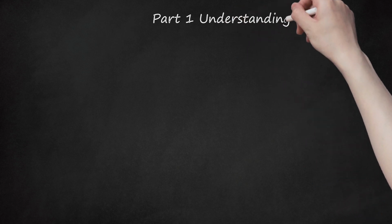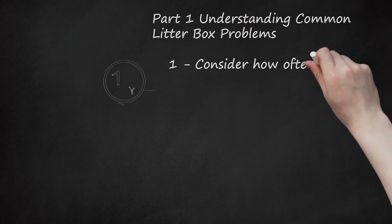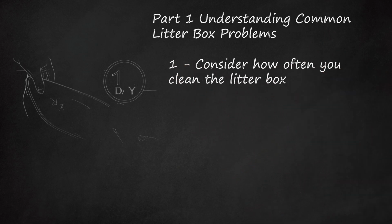Part 1: Understanding Common Litter Box Problems. 1. Consider how often you clean the litter box. Cats do not like to use a dirty litter box, and they may begin going to the bathroom elsewhere if their litter box is dirty when they need to go.